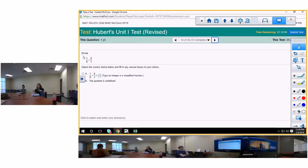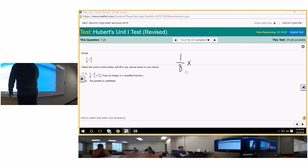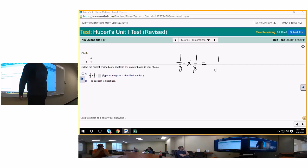One year early. 1/8 divided by 8 over 1. Do we divide by fractions or do we multiply by the reciprocal? The reciprocal. You do the reciprocal. So that means 1/8 times, what's the reciprocal of 8 over 1? And that is 1 over 64.